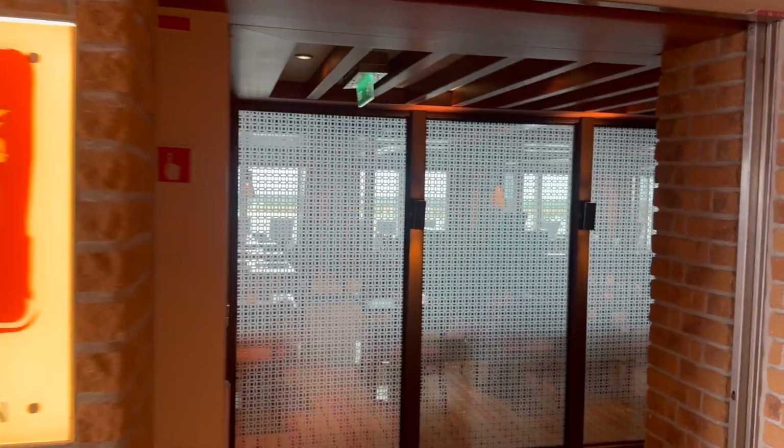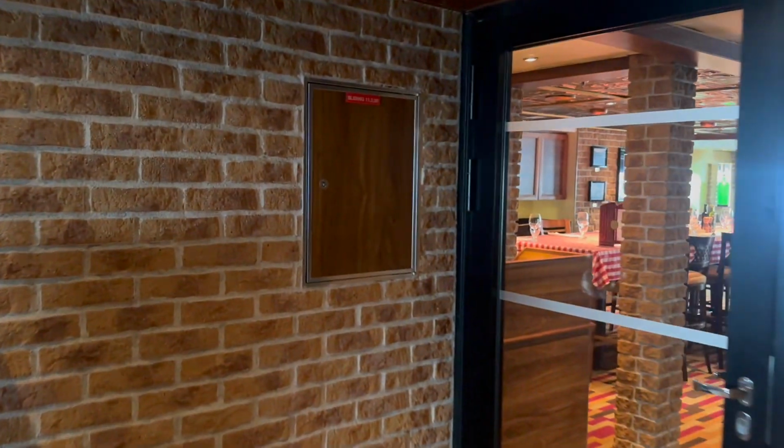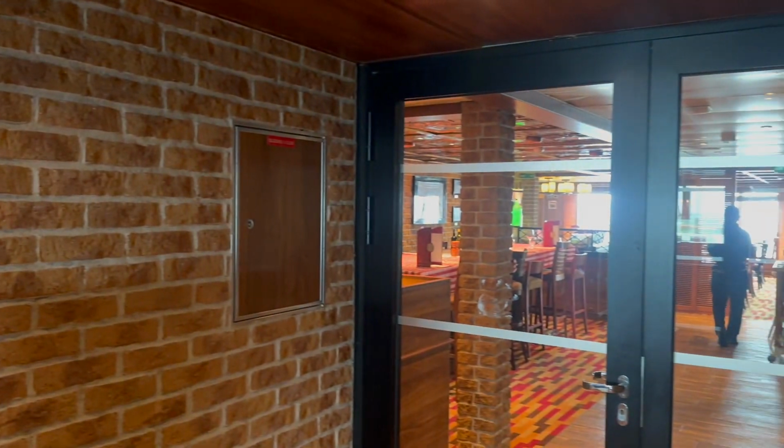These are the entrances to the additional cost Italian restaurant, and then there's also an Asian kitchen, but they would both end up being through here. So that's the Asian kitchen to the left and the Italian restaurant to the right.